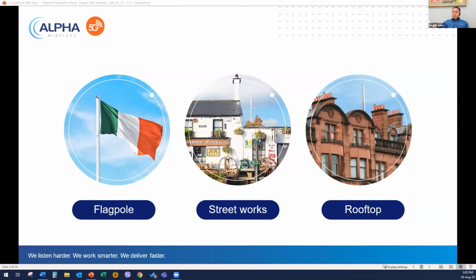If you look at this middle picture, this is Johnny Fox's pub in the Dublin mountains. Probably anyone that's been to Dublin is familiar with this. It's in a nice remote, rural setting, very scenic, but the coverage has been awful. So the only way to get coverage in there is with this low visual impact tri-sector antenna without upsetting or causing problems in the neighborhood.